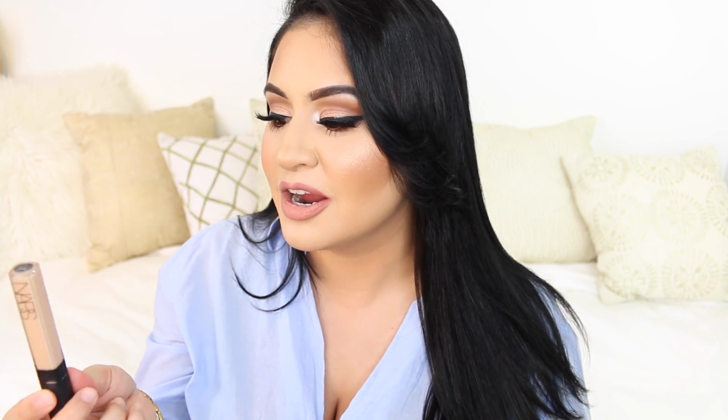But yeah, this is my runner-up. I feel like I cannot put it in here because I do love it. I just wish it lasted longer and I wish it just stayed creamier inside the tube longer. So Nars Radiant Creamy Concealer. Let me know if you love this because I know a lot of people love it. Definitely my number 6. It's a good one. I wish it lasted longer. For the price, I just wish it lasted a little bit longer.